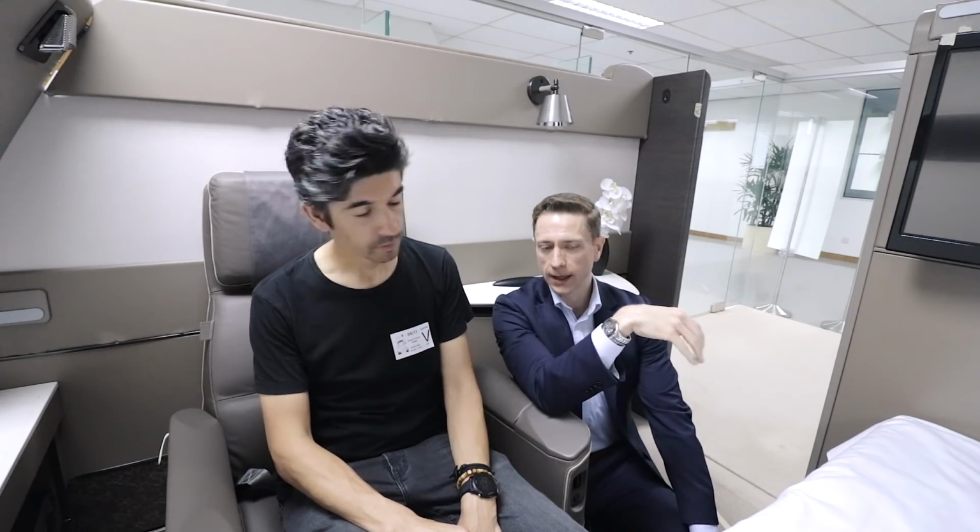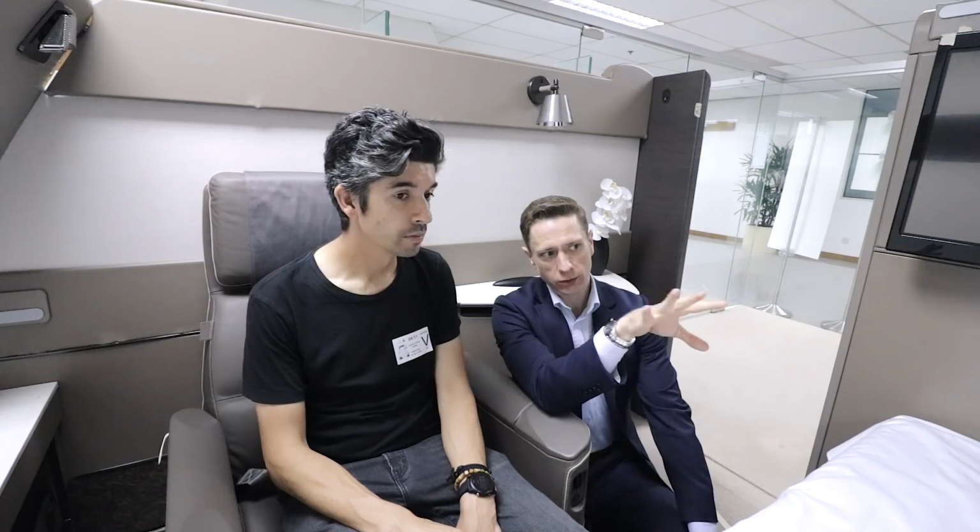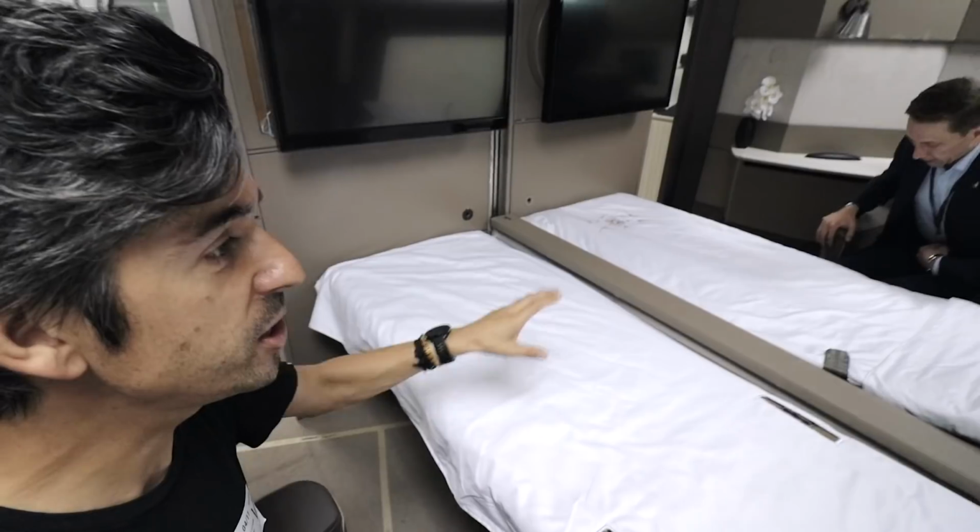1A and 2A and 1F and 2F. You can turn them into a double suite, which is what you have here. That's this mock-up here at the moment. So imagine we are travelling together. You can be Jackie for the moment.